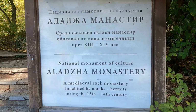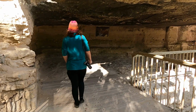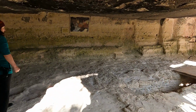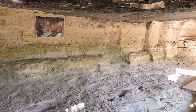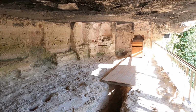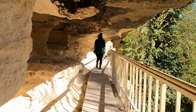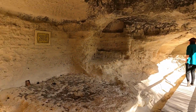Bulgaria is full of rock monasteries. Especially in the northwest of the country, you can find a lot of them. We are here 15 kilometers north of Varna at the Alcha Monastery. The visit costs 5 leva, about €2.50. After the entrance, you can go straight into a small museum where all the valuables and mosaics that were found in the monastery are on display.